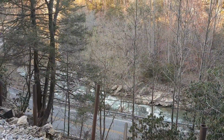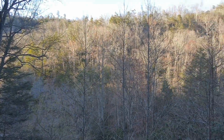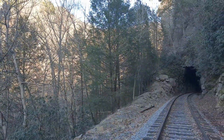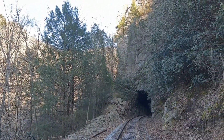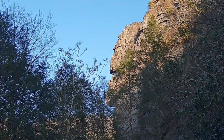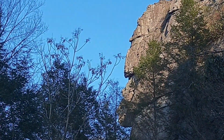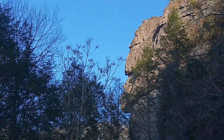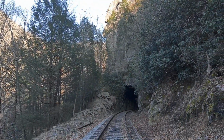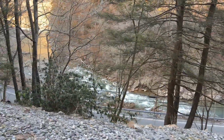This is beautiful. Yeah, look at this, folks. Listen to that water. And there's Stone-Face from this side. Let's just walk out here and look at that river and listen to it. Enjoy the beauty.